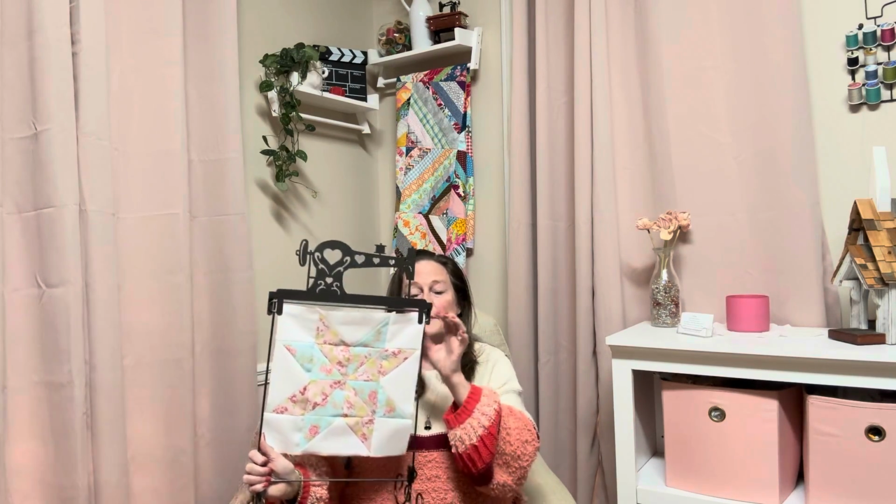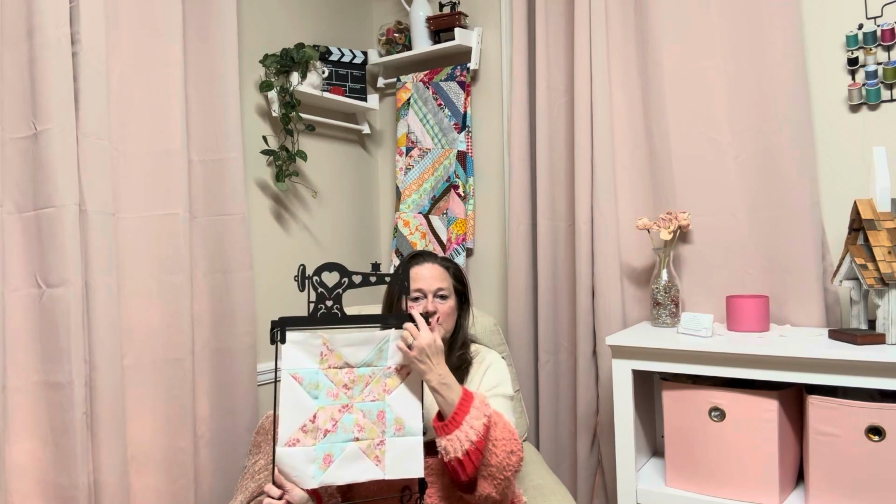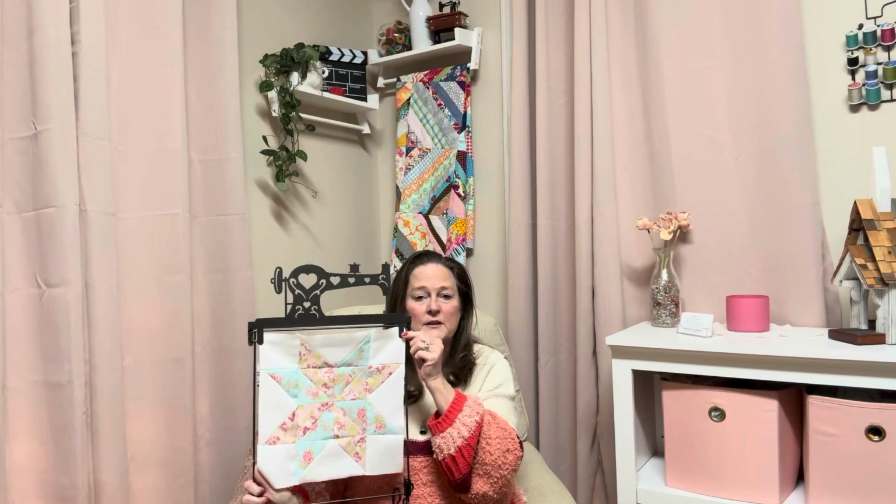Another segment is we got these new quilt stands in the shop, and they're designed for a quilted block. You would make a block, you would quilt it, and you would sit it in your sewing room as a display. They're really cute. They come in different ways. This one has a sewing machine on top. There's one that says Gone Quilting.